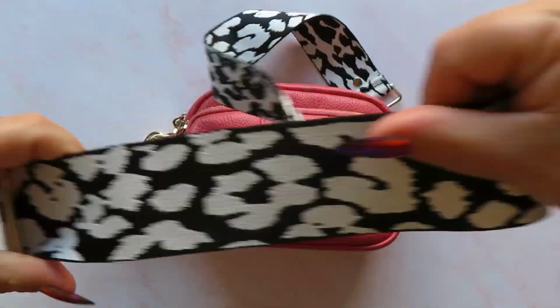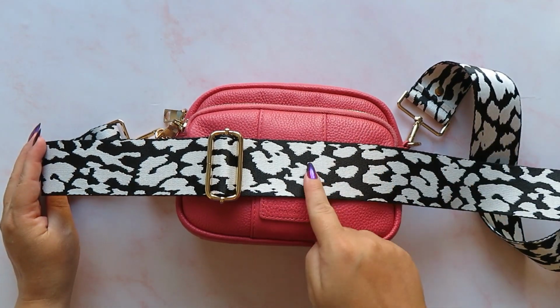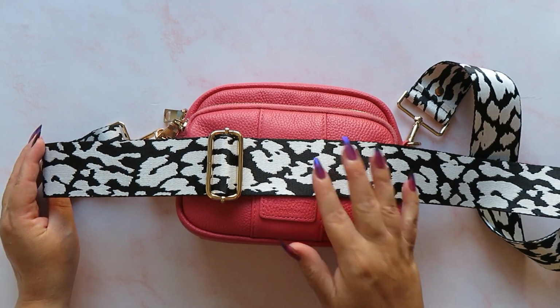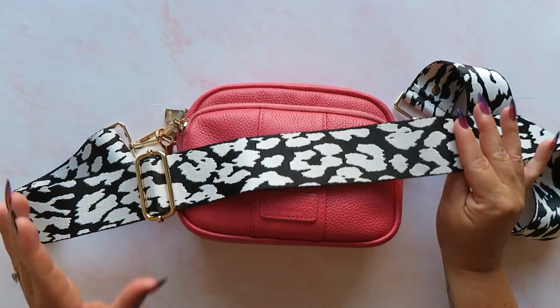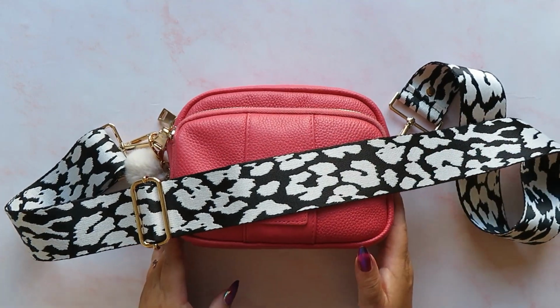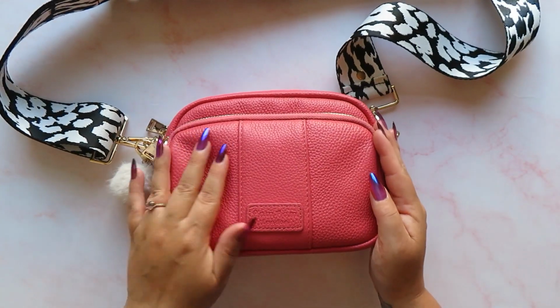So it goes this way around because the buckle on it is that way. And then I chose like a black and white chevron one as well, which was absolutely beautiful. That was a thinner one and I did have it on for a while, but I just switched it to this one. I quite like buying the black and white ones because they can just go with any of the bags that I choose, and I definitely do plan on getting a couple more of these.